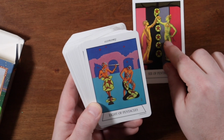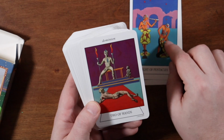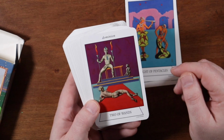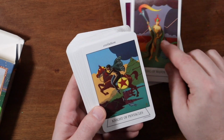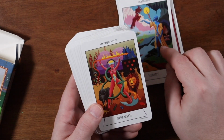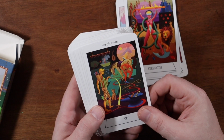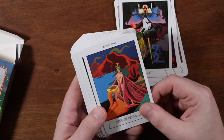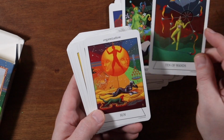It's interesting. It's its own thing. The keywords are really not specifically the titles, as I was reprimanded by some rando recently, but they're not fully the Golden Dawn titles or keywords, and they all have keywords. So the majors have keywords too. So Strength's keyword is Omnipotence. It's Thoth-influenced, but it's actually really interesting, and the art is quite pretty.